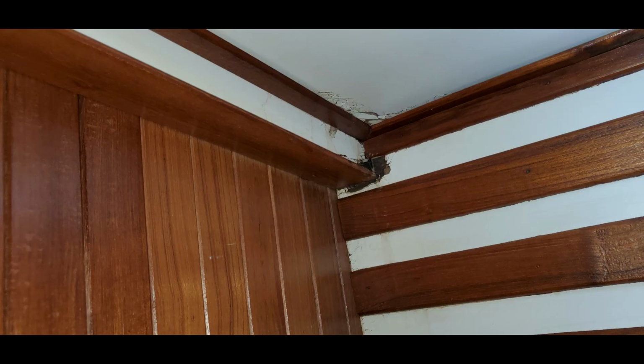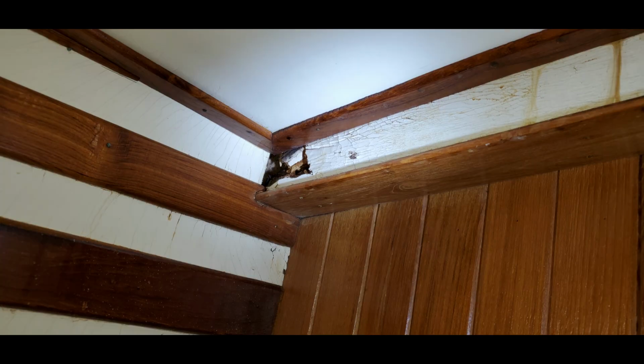But this next one here is rotted on both ends, and this is another overhead support beam, so this one's going to be a little bit more tricky. Likely there's more rot than what can be seen, so full replacement of that beam and maybe where it attaches. And then this is on an overhead ceiling panel, I believe, and this is also rotted and will require replacement.